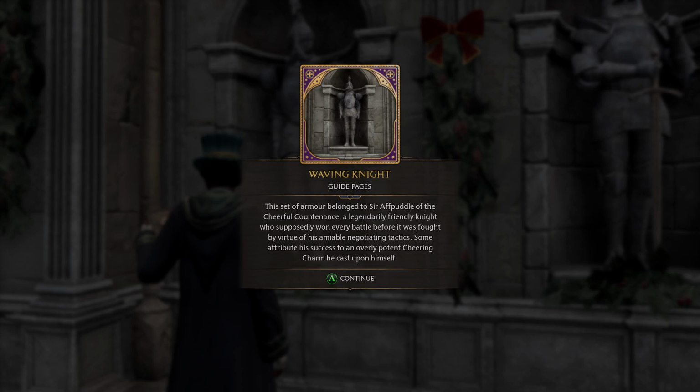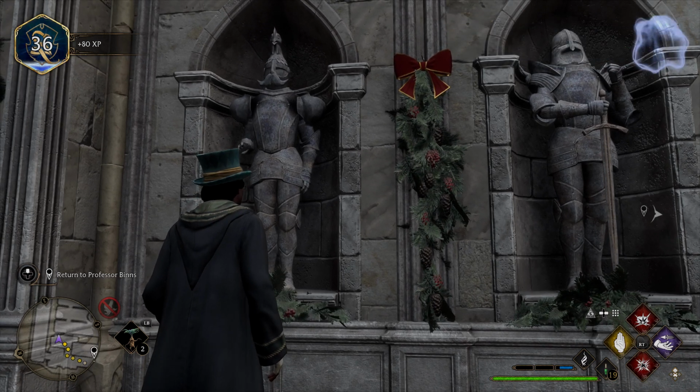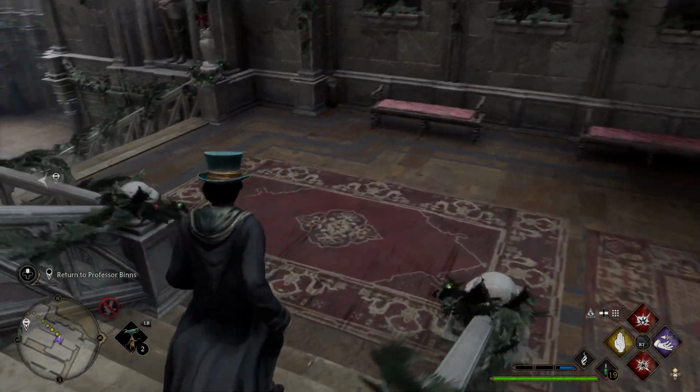Raven Knight. This set of armour belongs to Sir Afpuddle of the Cheerful Countenance, a legendary friendly knight who supposedly won every battle before it was fought by virtue of his admirable negotiating tactics. Some attribute his success to an overly potent, cheery charm he cast upon himself. So that's what he was doing, he was waving. Now we know.